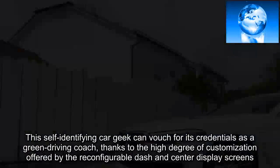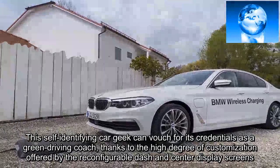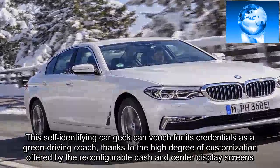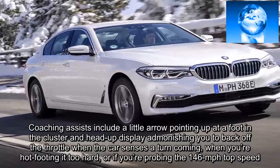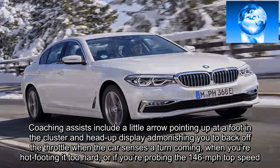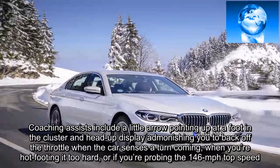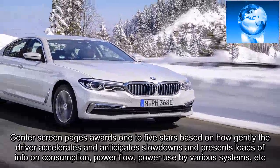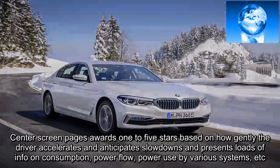This self-identifying car geek can vouch for its credentials as a green driving coach, thanks to the high degree of customization offered by the reconfigurable dash and center display screens. Coaching assists include a little arrow pointing up at a foot in the cluster and head-up display admonishing you to back off the throttle when the car senses a turn coming, when you're hot-footing it too hard, or if you're probing the 146 miles per hour top speed. Center screen pages awards 1 to 5 stars based on how gently the driver accelerates and anticipates slowdowns and presents loads of info on consumption, power flow, power used by various systems, etc.